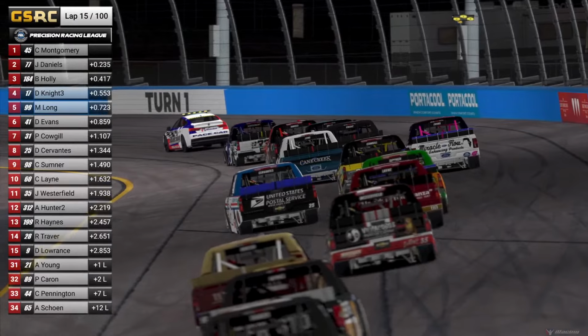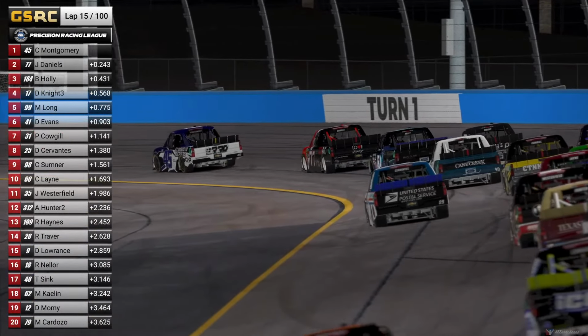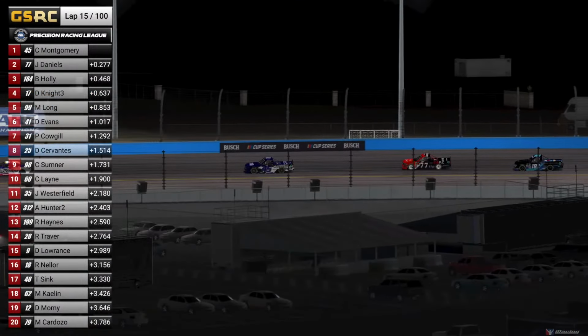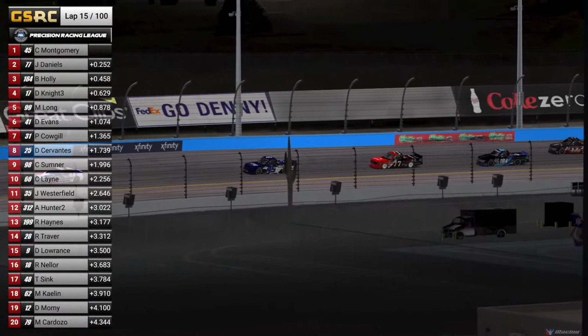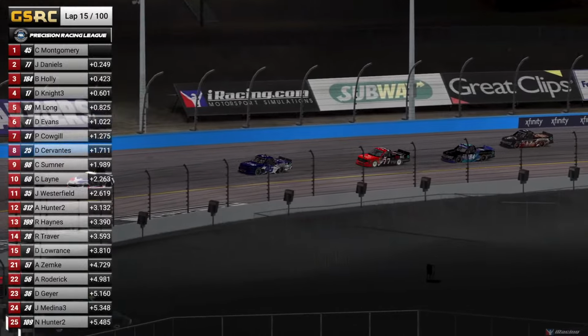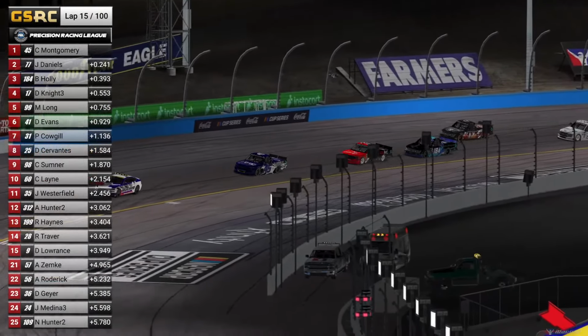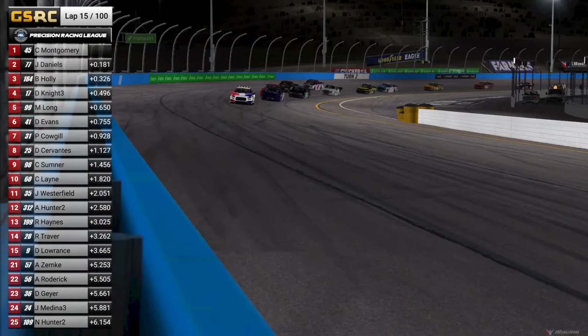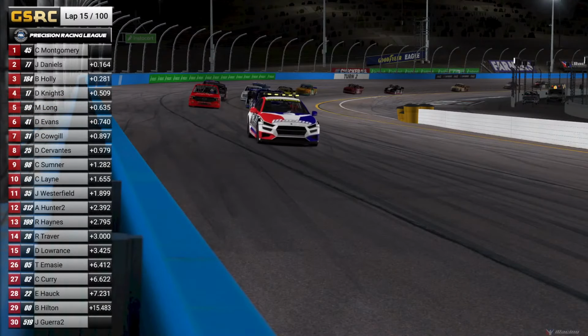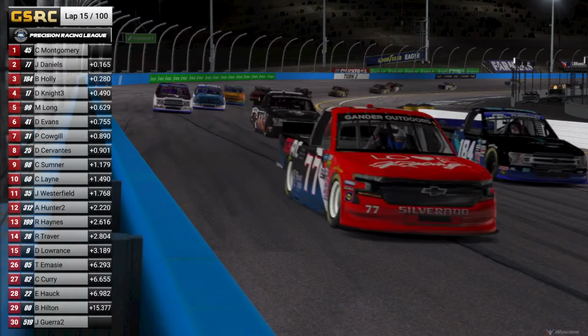The light's still on the pace car, but it should not be much time before we get ourselves into green flag racing again. There hasn't been much of a change at the top of the field. It's still Montgomery, Daniels and Holly, your top three, as we're on lap 15 of 100.